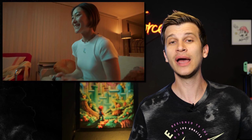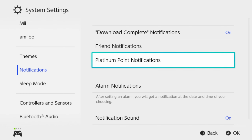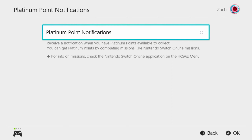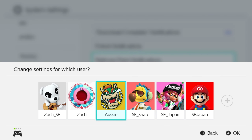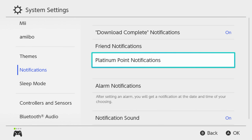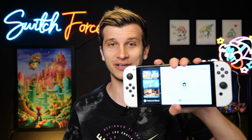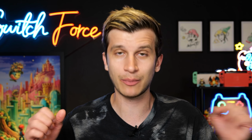So what you need to do is go into settings, go down to notifications, and then turn off the Platinum Points notifications. But you need to make sure that you turn this off for every single profile on your Switch, because every single profile has Platinum Points notifications on by default. And now, after turning that off, mysteriously, my OLED is fine. The battery stays exactly where it should, 100 last night, 100 here. We're exactly what we need to be, and it completely solves the battery drain problem.